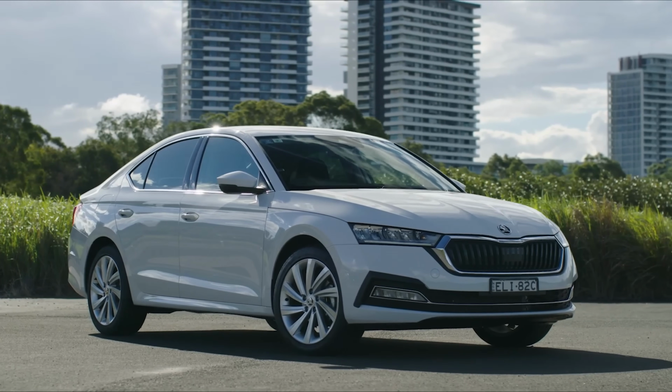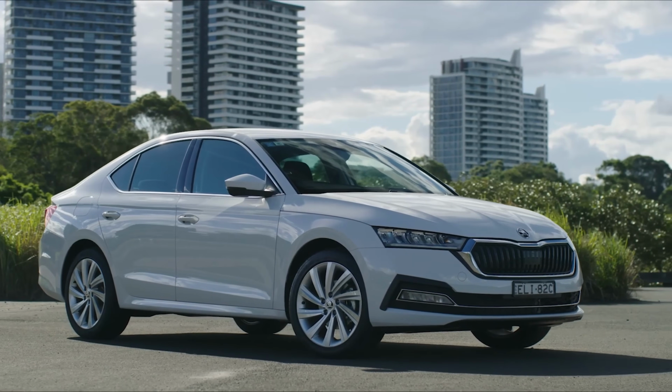So would you choose any of those, or would you just go for something brilliant like the Skoda Octavia, or maybe even a Peugeot 508? There are so many choices when you think about it. Everyone just seems to default to SUV, but hey, there's still some really, really good cars out there. Which one would you pick?